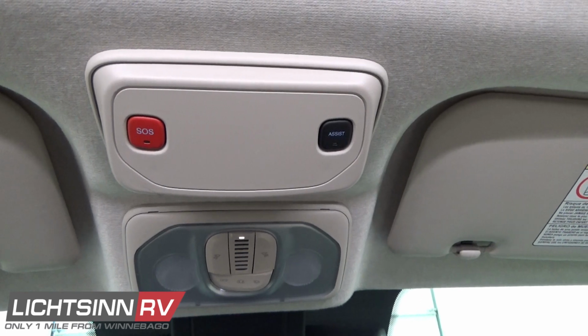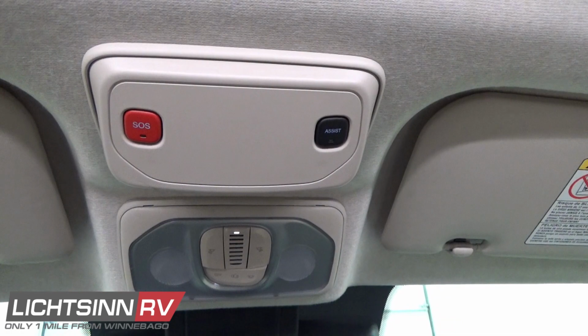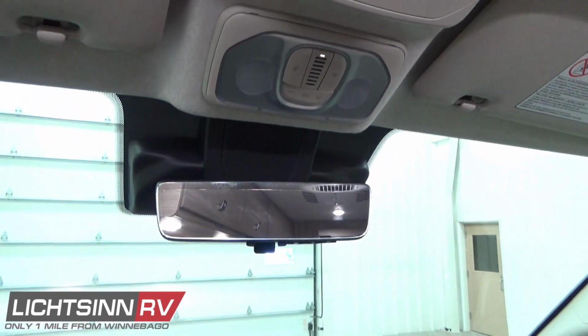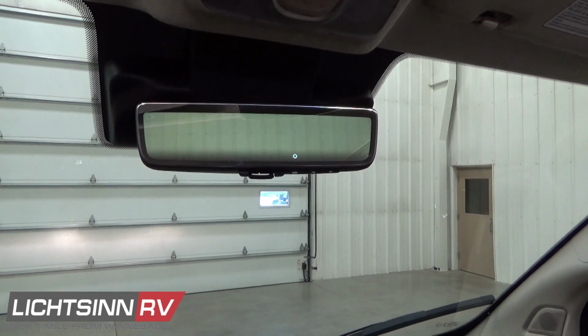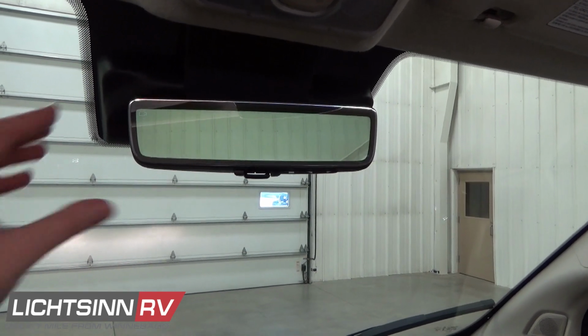You can see the SOS capability with RAM ProMaster. Here you'll see the digital rear view mirror. Provides real-time monitoring to the rear even in transit.